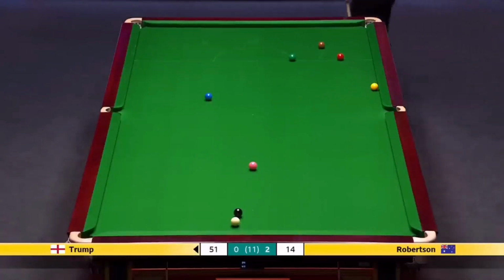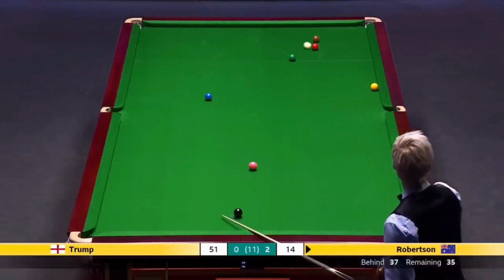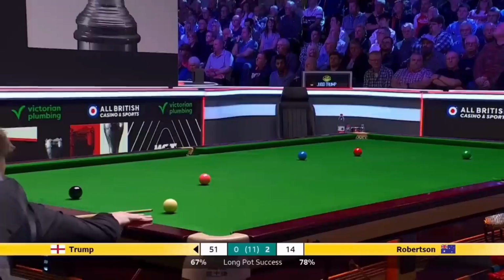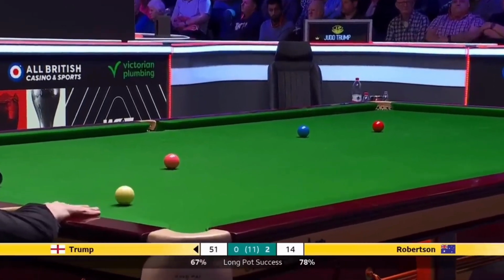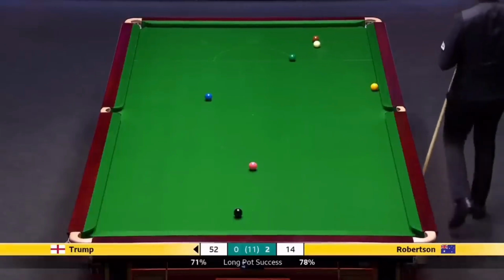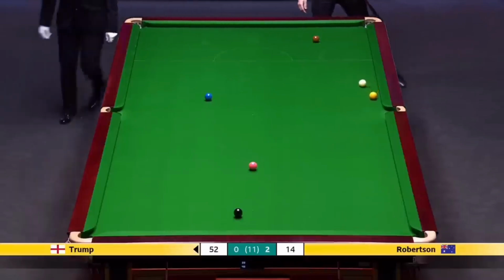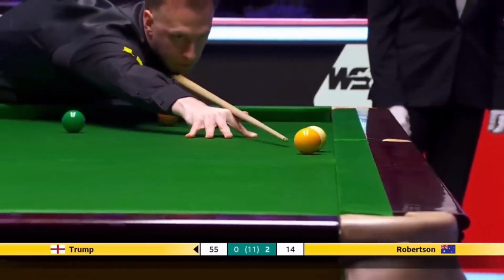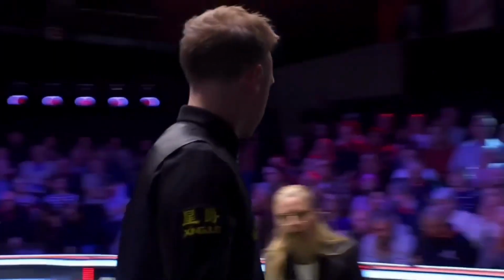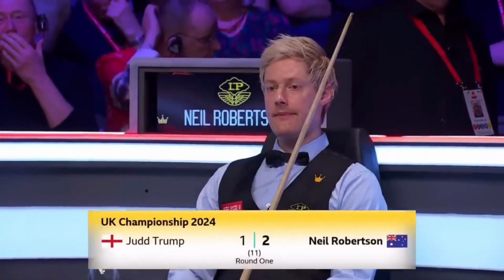Neil Robertson won't concede, but Judd is now at the snooker's required stage. Good pots right in the heart of the pocket. No way back now for Neil Robertson. Well, the match only 3 frames old, but you'd hope it would get better. This is Judd Trump, but he'll be happy he's got a frame on the board. Neil Robertson still leads though, 2-1.